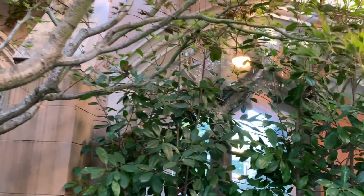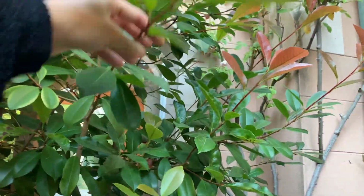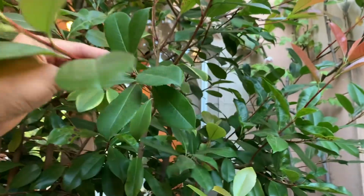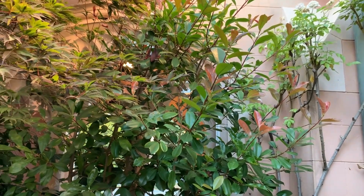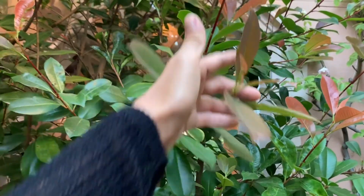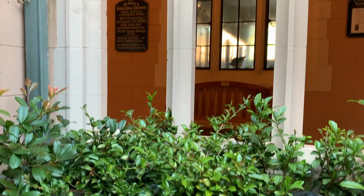Over here, what is this? Is this... Oh gosh, I totally forgot the name of this. Is this Photinia? I think it's Photinia, which is also part of the rose family. It does have that kind of bronzy, muddy green color with the new growth. Complements the Japanese maple.